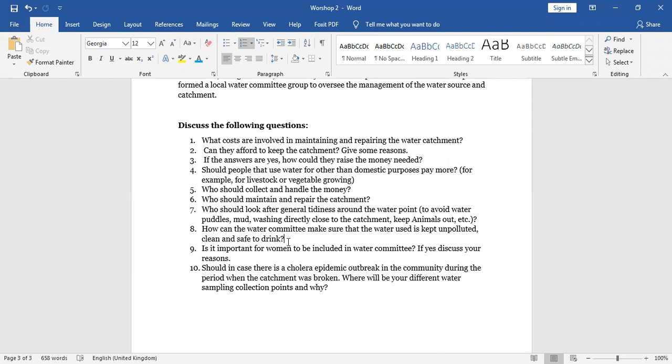So you can include the youth at this point, maybe include the women because they are mostly close with water and the rest, and they will be able to have this initiative to always clean up this area. It's just about point 7. So we have point 8.